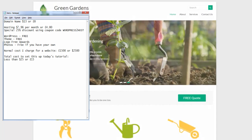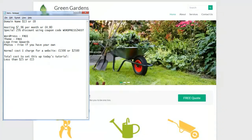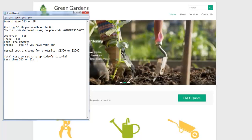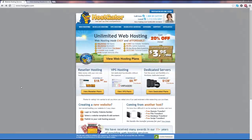Okay, so the normal cost that I would charge for a website is £1,500 or $2,500. The total cost to set this up in today's tutorial is less than $25 or £15. Let's get started. Okay, so we're going to register the domain name and set up hosting.